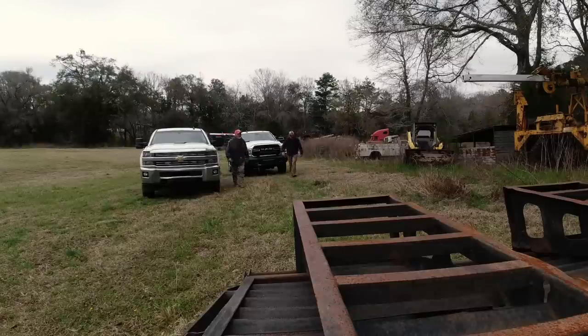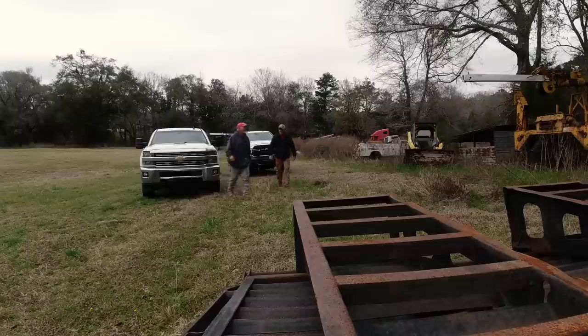Hank, I got a surprise for you today. Oh yeah, what's that? As far as I know, this is the first gasser we'll be working on. Gas engine? Yeah. Gas engines are easy, Wiley.